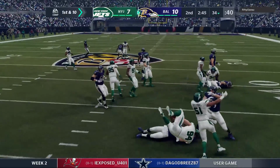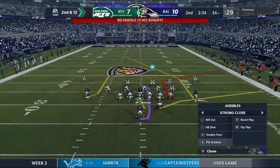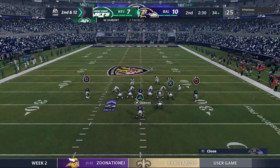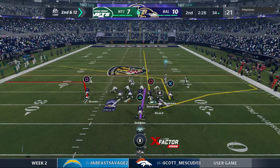Yeah, because 2 interceptions for him in college and a half. I mean, that just didn't happen. 2 yards the loss, 2nd and 12. He was taken down behind the line of scrimmage. A loss of 2 brings up 2nd and 12 at the 34-yard line.